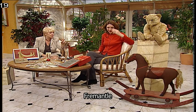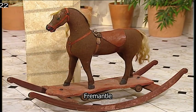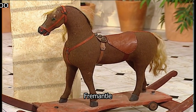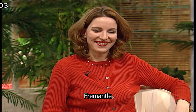And a final word, we've only got a few seconds left on the programme. The horse would be worth how much now? He's about £200 now, and dates again from the turn of the century period. So he's been changed from a pull-along to a rocker? He was once a pull-along, and he's now a lovely rocking horse, and I'd love to take him home with me. Yeah, fabulous. Thank you so much for bringing them in. Thanks a lot. Gloria. Thank you.